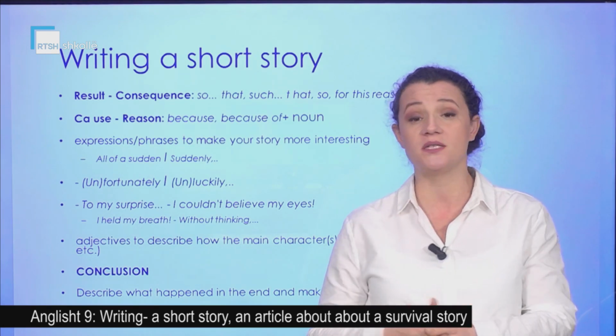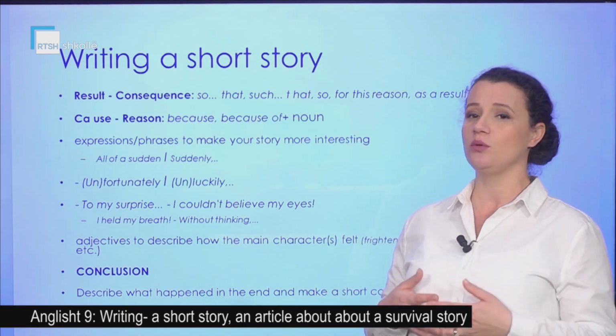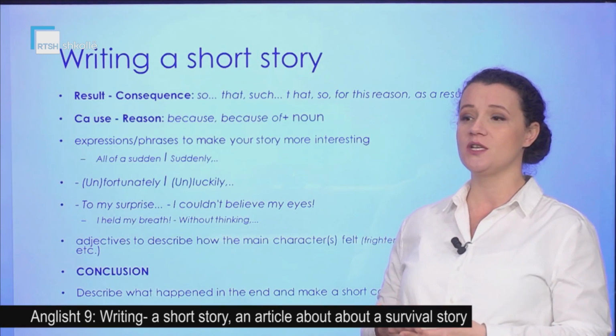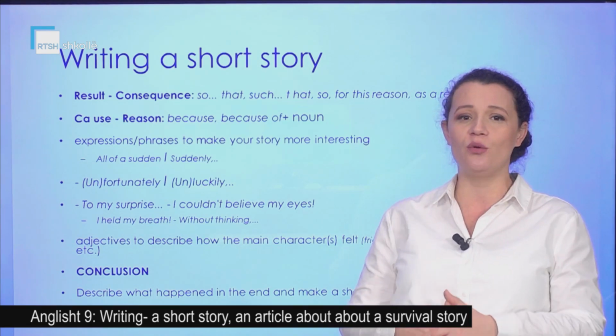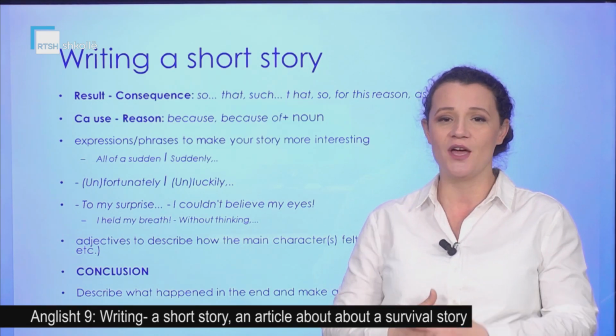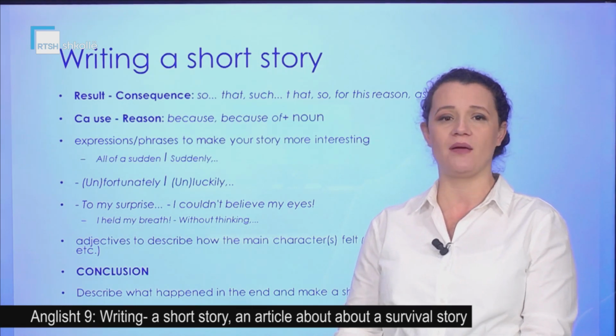To my surprise, I couldn't believe my eyes. So the girls were surprised. They couldn't believe their eyes at the message they saw. So they thought they were the owners of a castle. So they couldn't believe their eyes at this, and other adjectives describing the main characters.